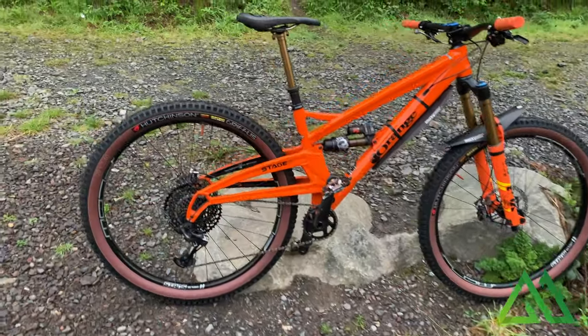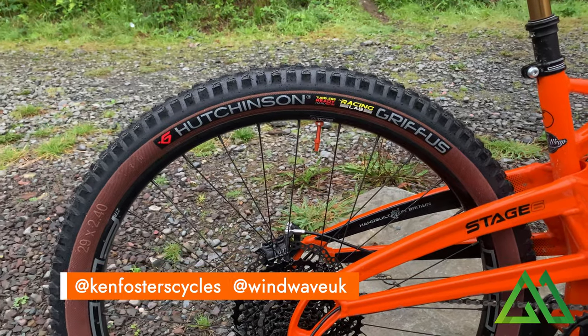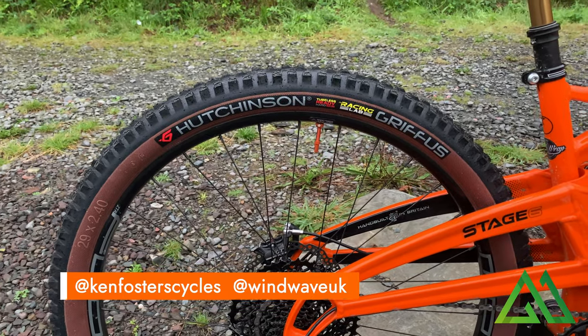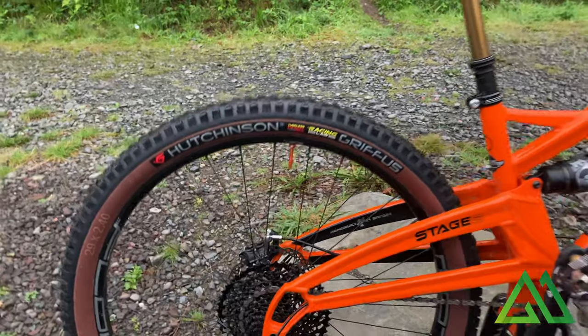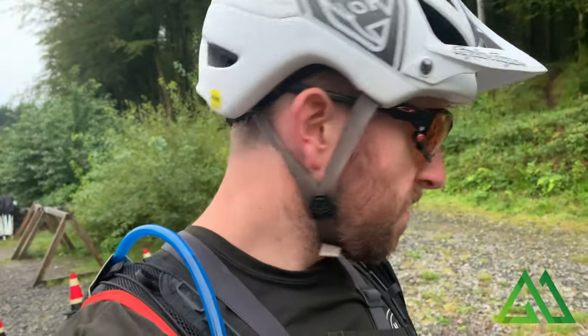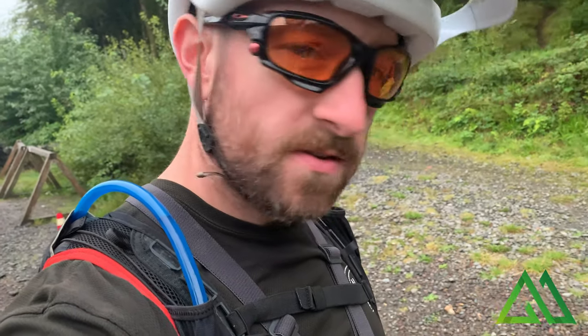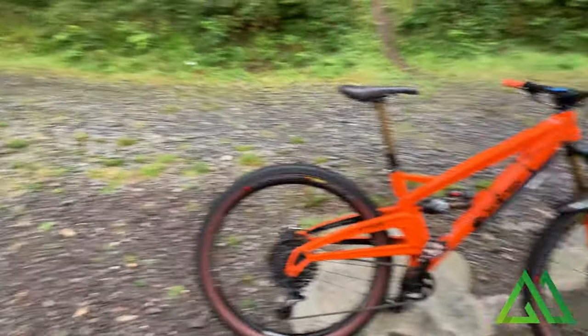If you're following my Instagram channel, you will know that I've just got the Hutchinson Griffiths 29 by 2.4 tyres on my orange Stage 6. They're a gift from the Windwave rep and Ash, the mechanic at Ken Foster's, my local bike shop in Chawton. So let's see if we can rip them up and see what they're like.